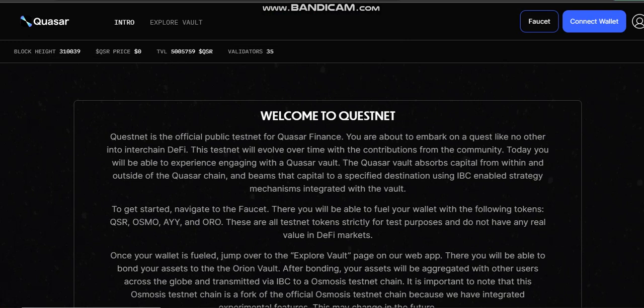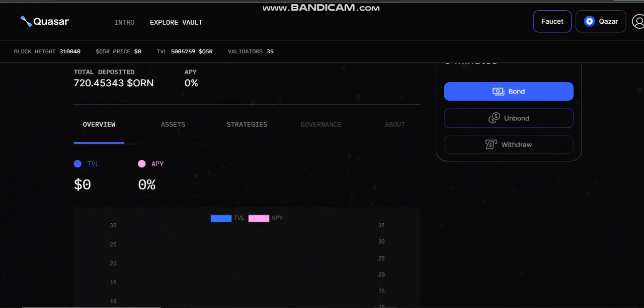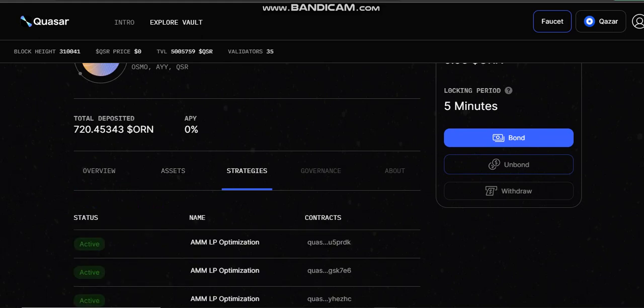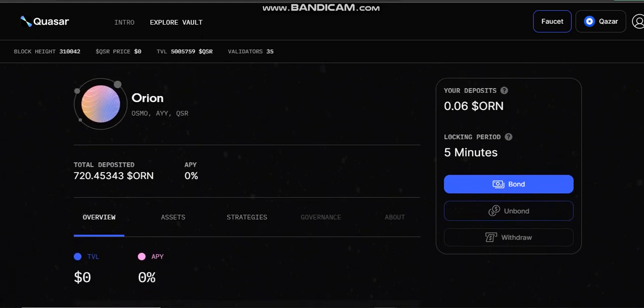The vault will start off using 4 tokens: $QSR, our native token, $I, a dummy token, and $OSMO. All of these tokens are exclusively for our testnet and strictly for testing purposes. They do not have any real value in DeFi markets.